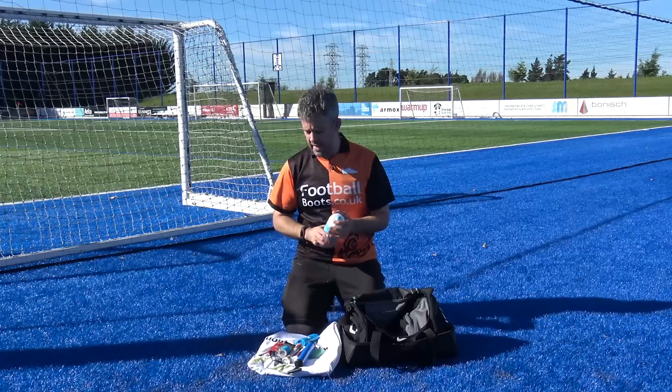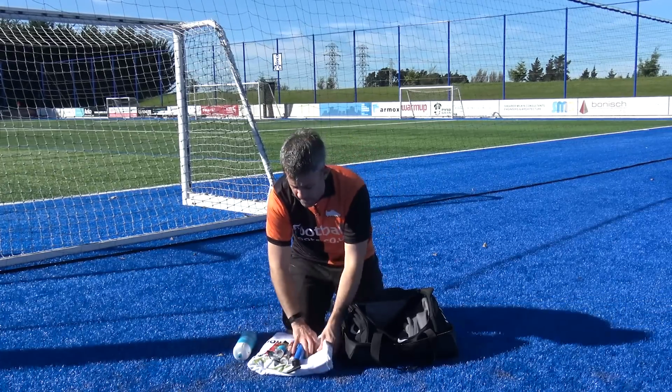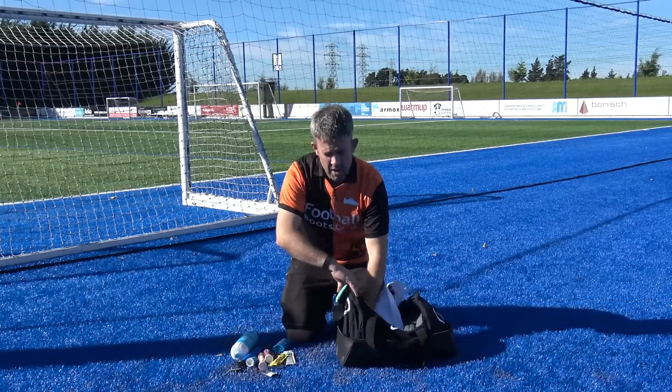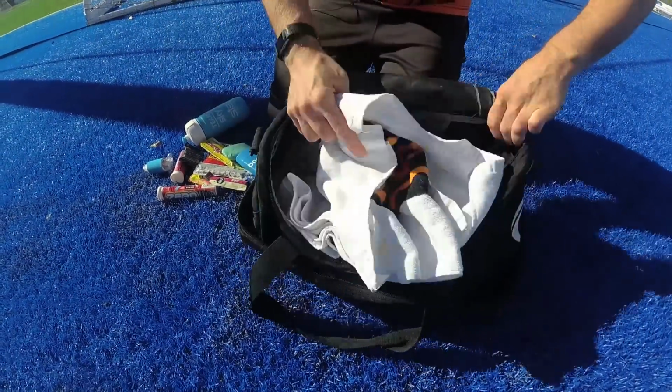Right then, I've got a few things here now. I'm moving on to my towel. If you are lucky enough to have change rooms, then you're going to want a towel to have a shower after the game. Other things: soap, just in case you need that. Might want a bit of shampoo as well.